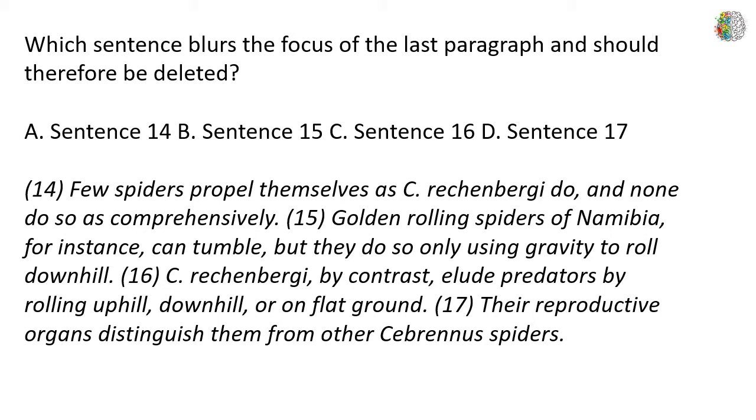So for this one, let's look at our 4 sentences. Sentence 14 says, few spiders propel themselves as C. Reichenbergi do, and none do so as comprehensively. So we're talking about the movement of spiders.